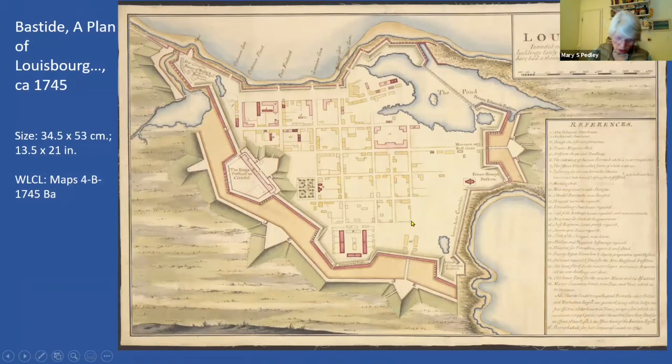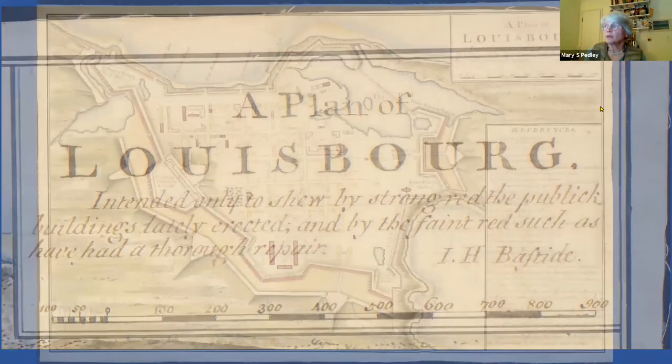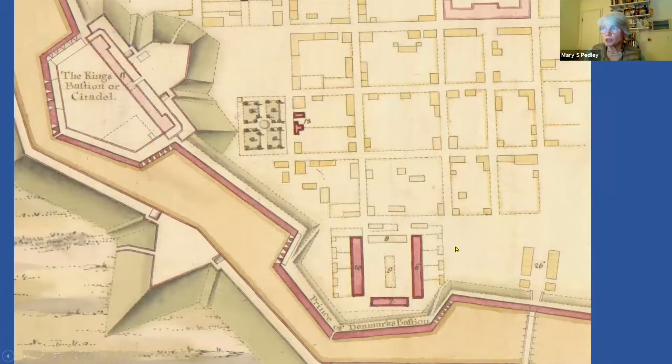Bastide made another plan of Louisbourg that shows exactly what kind of destruction was done to the town of Louisbourg during that siege of 1745. And here he uses red very carefully, as he says in his title. This plan of Louisbourg is intended only to show by the strong red the public buildings lately erected, and by the faint red such as have had a thorough repair. So a lot of damage had been done to Louisbourg, and we can see that the use of two different kinds of red emphasizes both kinds of rebuilding of the place.